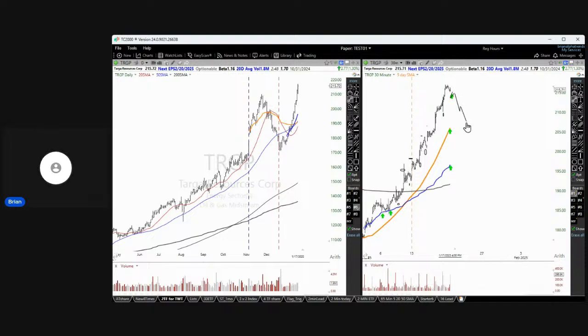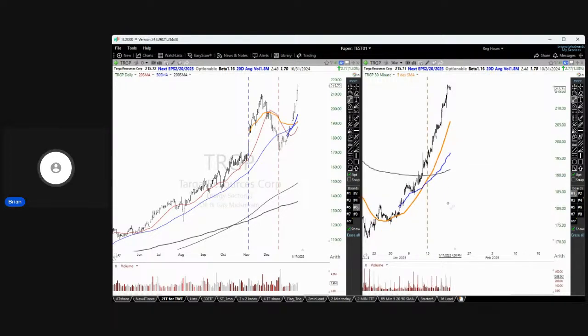And by the way, Target Energy Resources, I believe, is an energy name, and energy has been strong. So maybe we see something like this, and it pulls back all the way to the year-to-date anchor here. Then we'll put an anchor off of that peak, and then it might stay underneath that. And in a couple weeks, maybe after a pullback, it will be in a low risk, high probability setup for a swing trade once again.